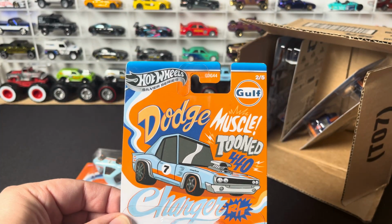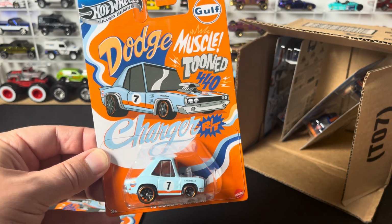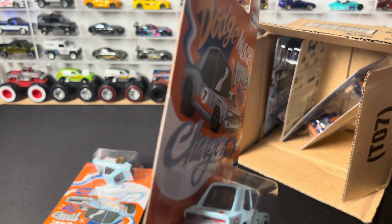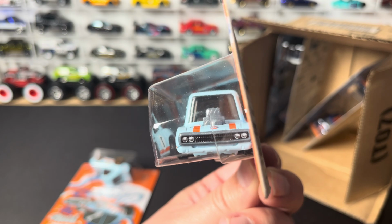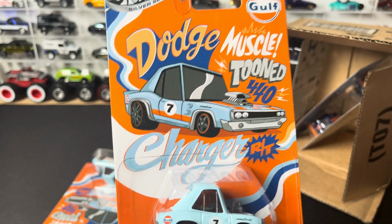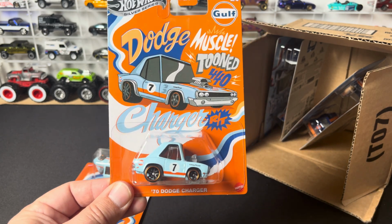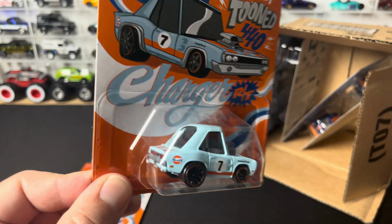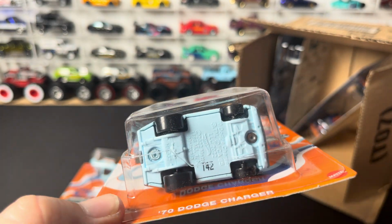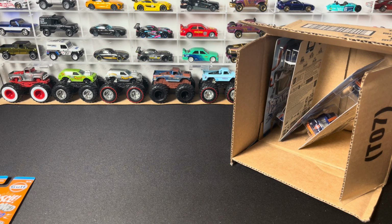The next one in the case is number 2 of 5, the 70 Dodge Charger. So the Supra obviously has worn Fast and Furious deco. The Charger's worn Fast and Furious deco, kind of released as those. Now we're seeing it in Gulf, and you can't argue a full detail on Hot Wheels cars in general. Number 7 here, we've got Gulf. So we got number 9. Just seeing if there was a numbering pattern here. But again, very fantastic artwork here. Dodge Muscle, Tooned, Foot 40, Charger RT. And yeah, just a light blue color. You get those Silver Series wheels and plastic base here. So far, the only surprise is the Supra with the metal base, which is very intriguing.